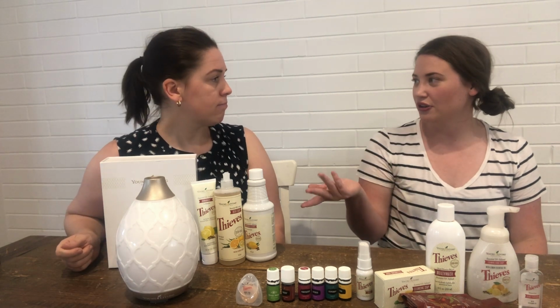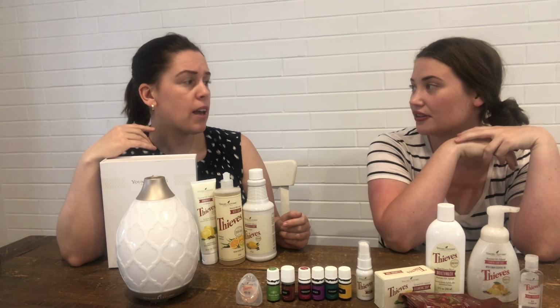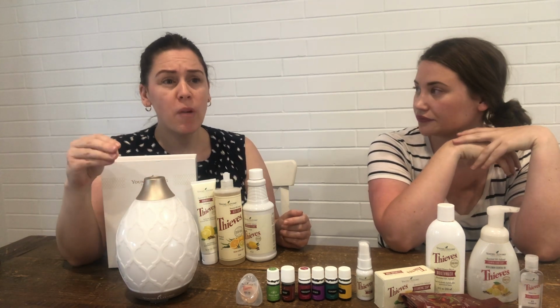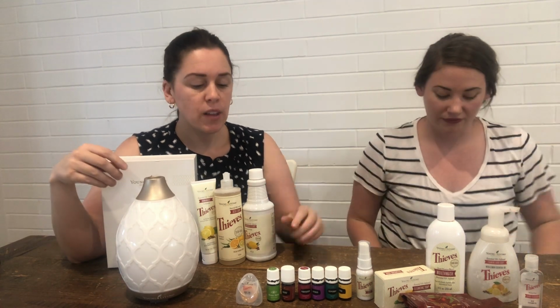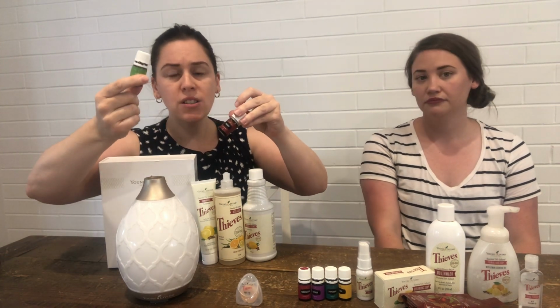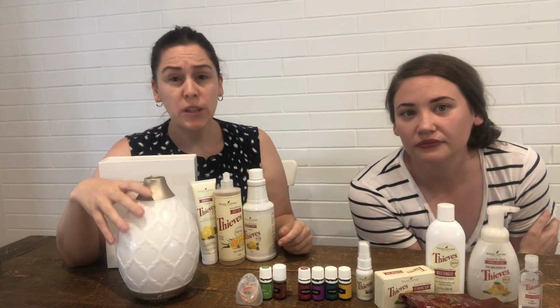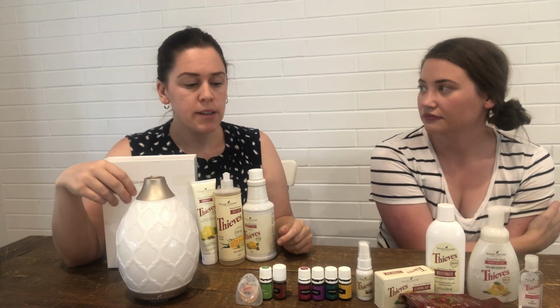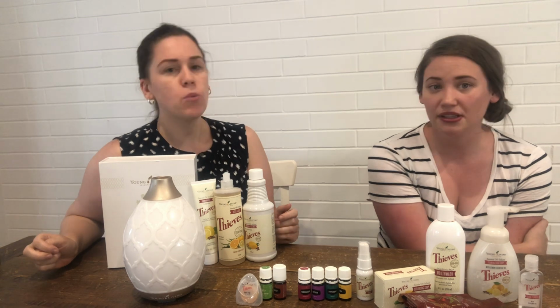So that's going to replace your usual plugins. Oh my gosh, if you guys have reed plugins or those things, please chuck them in the bin right now because they are so damaging to our health. This isn't just about fragrance. I rarely diffuse for a pretty smell. Me too. When I said this is my favourite blend, I diffuse this for a purpose: Stress Away, that's emotions, and Thieves, that's my immunity support. I'm always wanting to help my health.